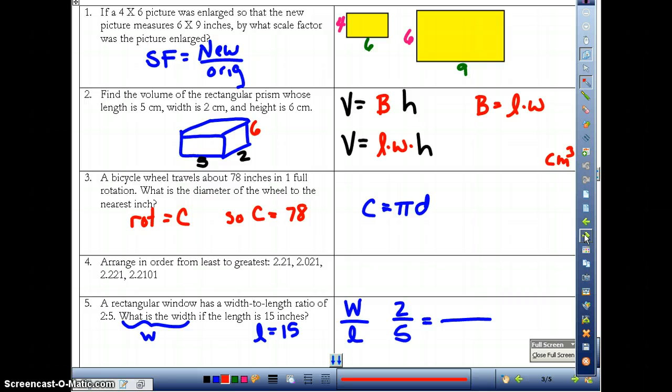All right, day 7 of the 20-day tax plan. Number 1. Here's your drawing. To calculate scale factor, you just do new over original. What do you want to use, the length or the width? You choose. Do new over original. If this picture is being enlarged to create this one, this is the original and this one's the new. Okay, use either the length or the width.